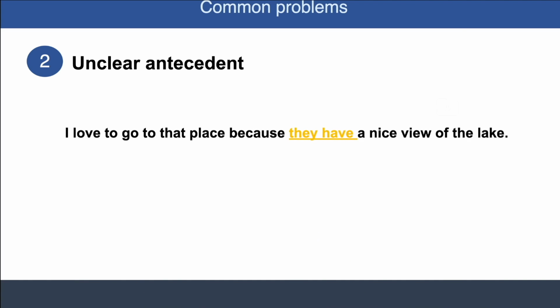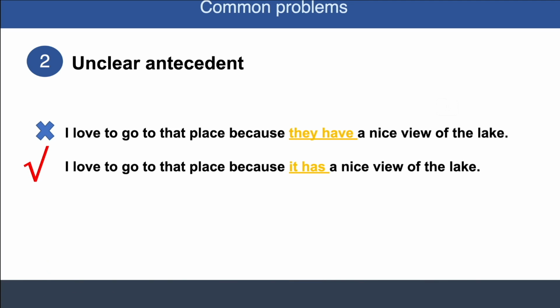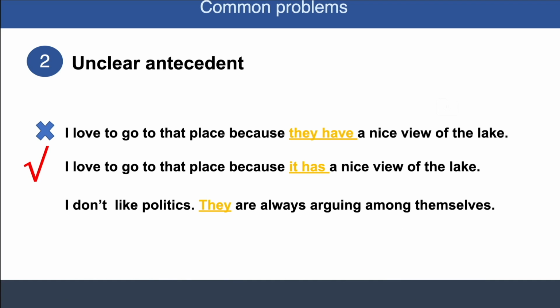For example, I love to go to that place because they have a nice view of the lake. Here, the antecedent is place, and the pronoun should not be they. So to fix this, we can say, I love to go to that place because it has a nice view of the lake.